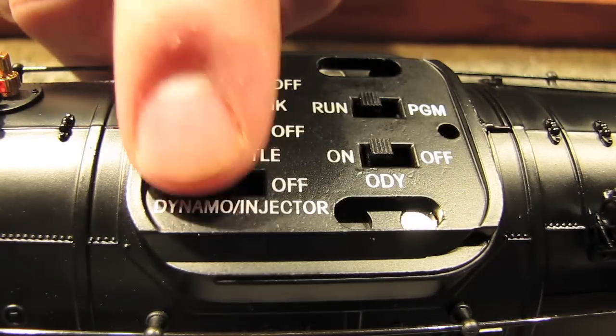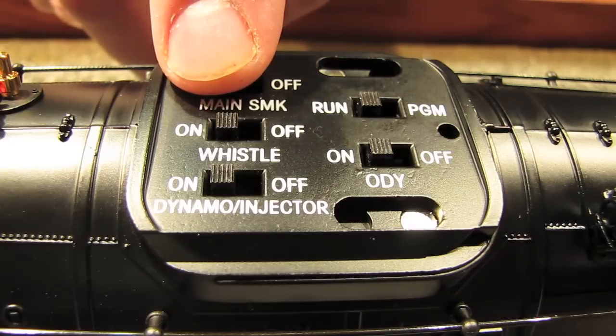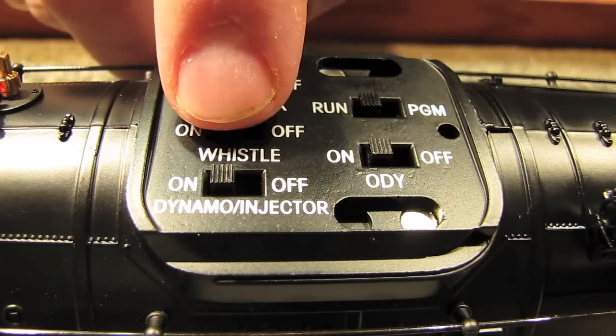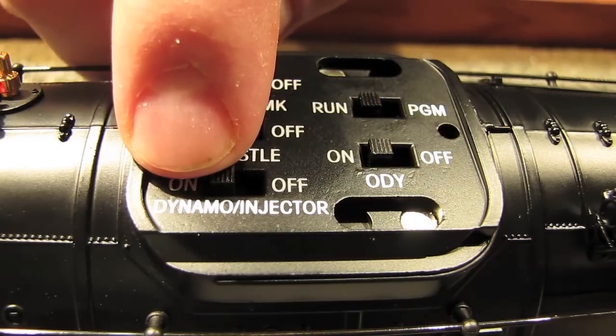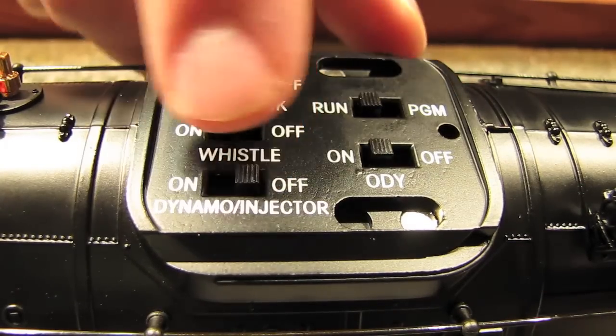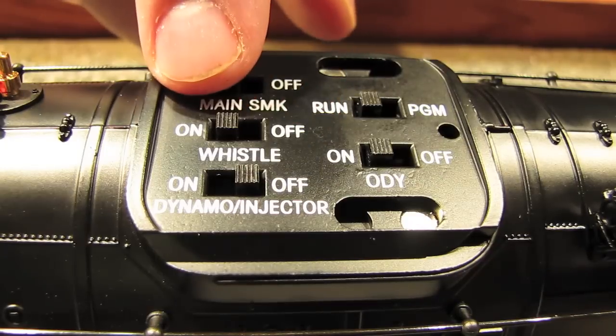So with these switches, what you could do is shut off an individual element. So for instance, let's say I want to run the main smokestack and the whistle, but I want to turn off the dynamo injector smoke unit. I would just move this to off. That would disable that smoke unit while leaving these on.